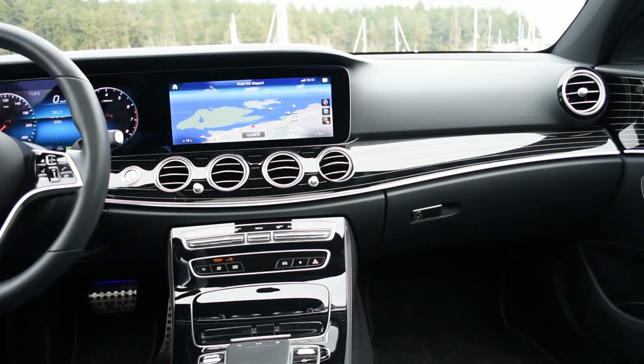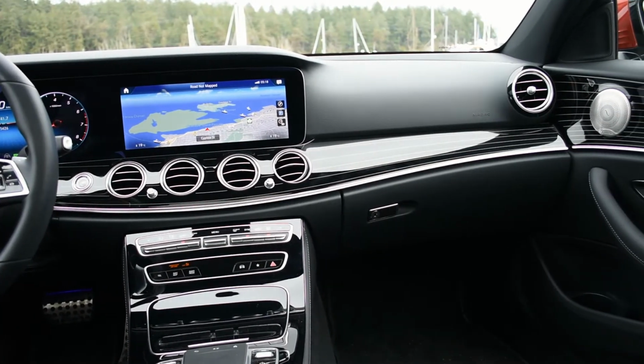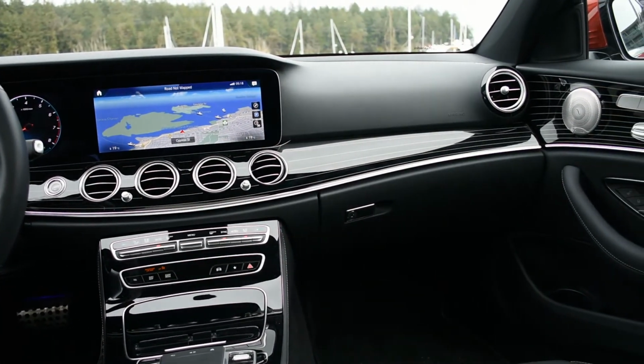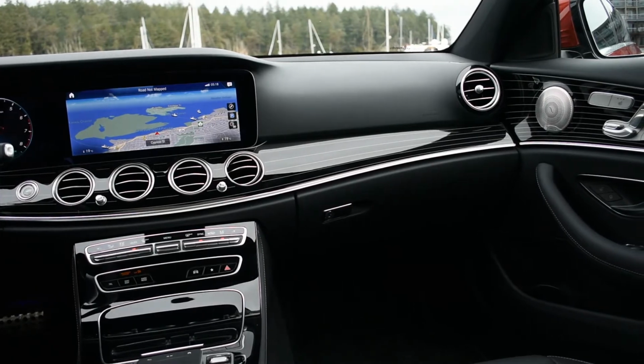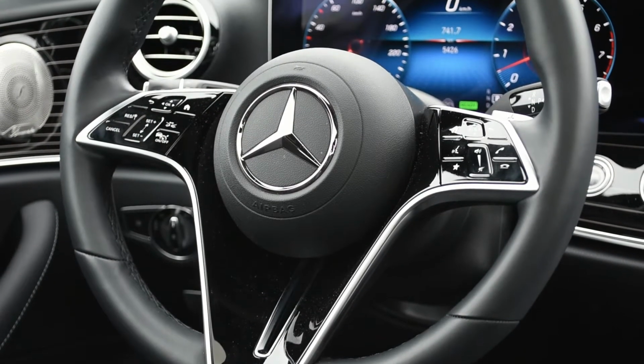For one, the panels and interior materials are super high-end and nothing feels cheap or dinky. The E450 also has two full screens for the dash and infotainment system respectively. The leather-wrapped steering wheel is super elegant and really comfortable to use, definitely one of my favorites.